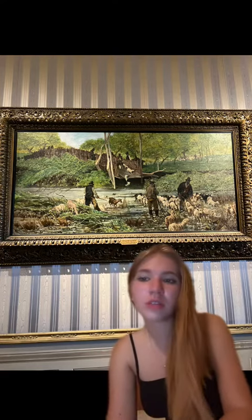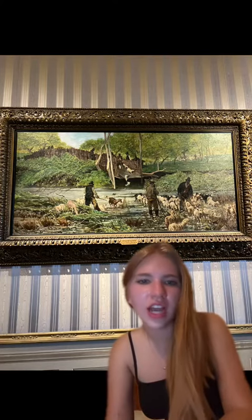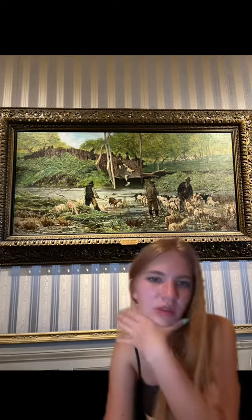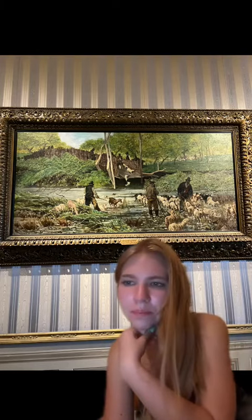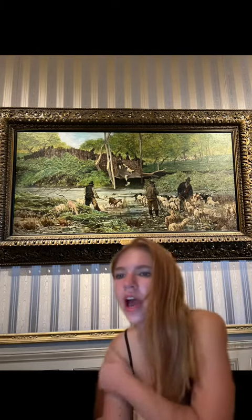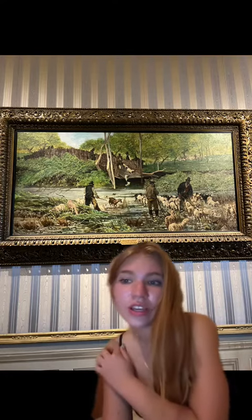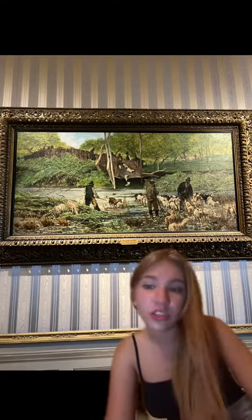Compared to other works in this period, it goes right along with it. It kind of has that dotty feel that all the Impressionist works have. It's maybe a little more clear than that, but mostly I think it matches. And then one fun fact is that Giovanni Fattori campaigned to free Italy from Austrian domination.